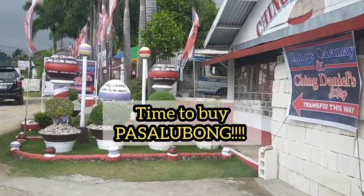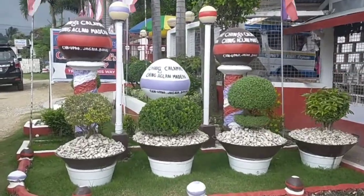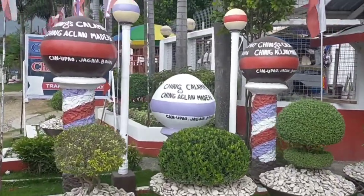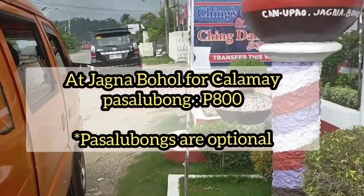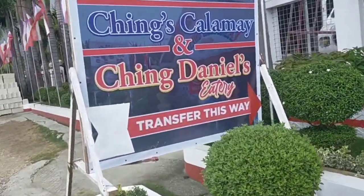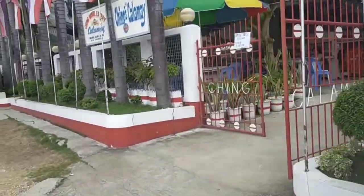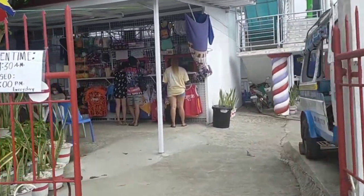Guys, we are in Hagna, Bohol. Bili tayo ng kalamay pang pasalubong. Ayan, ang cute ng kalamay. Ito daw kasi, dito yung original na kalamay ng Bohol. Bili tayo for pasalubong.